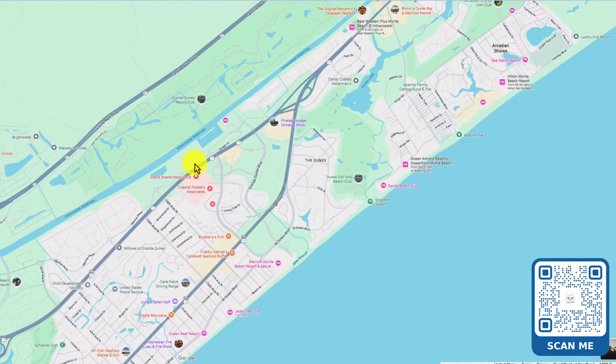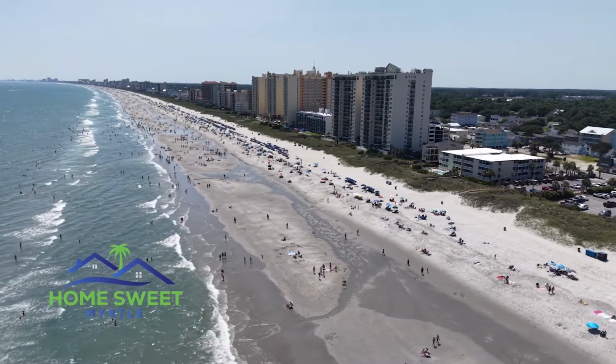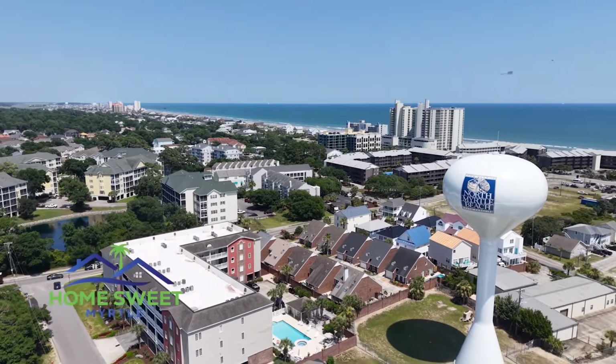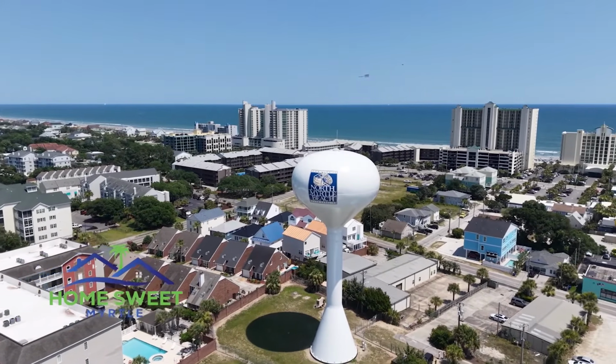All right, so now that we've got a lay of the land, let's talk about why people have really fallen in love with North Myrtle Beach and maybe some reasons why it may not be the perfect fit for you. North Myrtle Beach gives you that slower, laid-back lifestyle. Long walks on the beach, quiet mornings, and friendly neighborhoods. But when you want entertainment, festivals, or the attractions of Myrtle Beach, you're only about 25 to 30 minutes away. It's truly the best of both worlds.